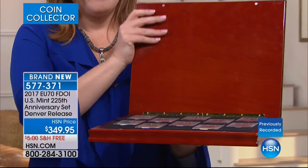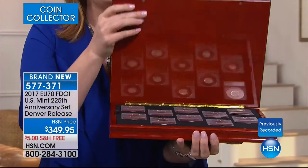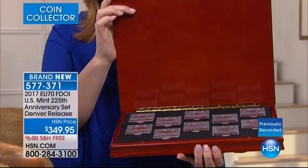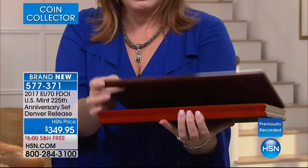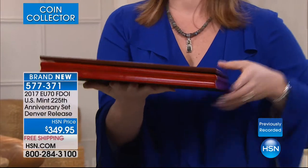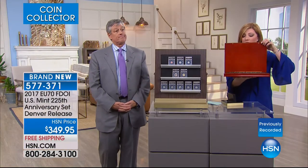I absolutely love that. I mean, the lacquer finish. Oh my gosh. Even just look at the reflection of the coins. The inside is just as beautiful as the outside. You've got that velvet lining on the bottom. So if you're putting this on a coffee table or a curio cabinet, you know it's going to look exquisite. Even those piano hinges that you have, this is first class all the way.